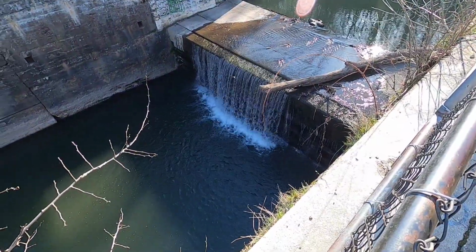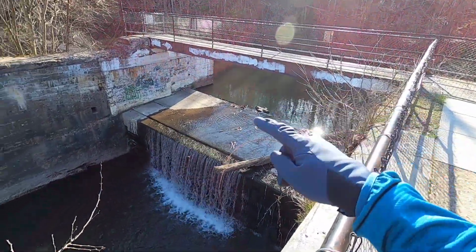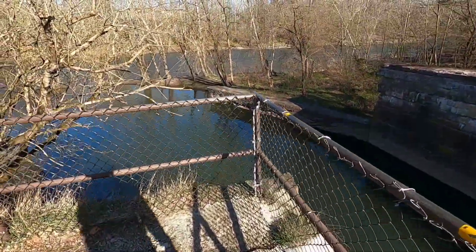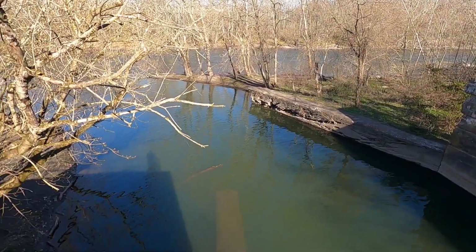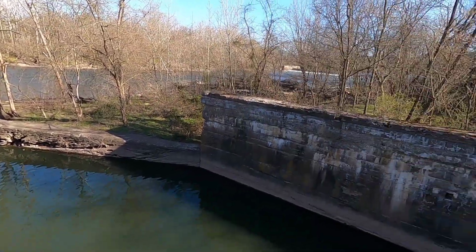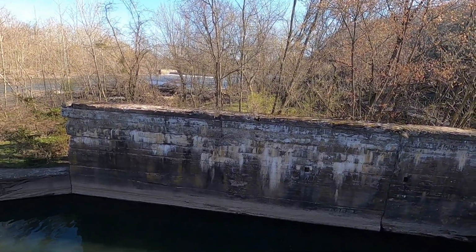At the end of Towpath Road here, we have somewhat of a dam. The canal is over there, water flowing down here into the Schuylkill River. Maybe that's because they only want so much water in the canal right now. Not sure, but Schuylkill River down there. Black Rock Dam is up there. I think we're gonna get a better look when we go on the trail here.